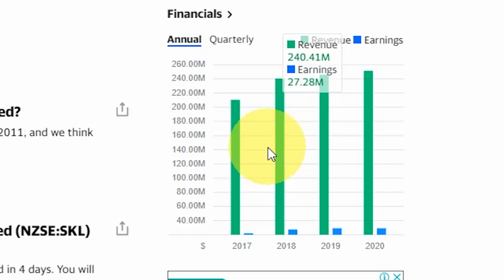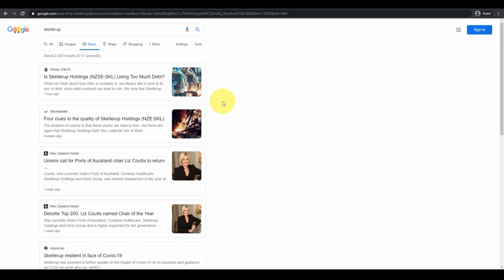The next thing that I want to do here is to look for some of the news on the company itself to see how the company is presented in the news. The way that I look up the news for the company is pretty straightforward. I just search up the company in Google and look for any sort of recent news on the company.